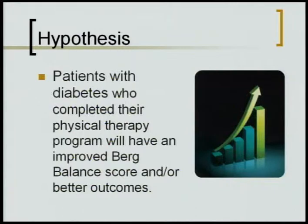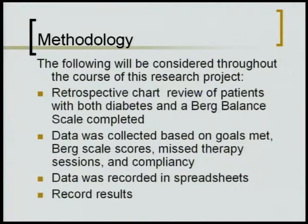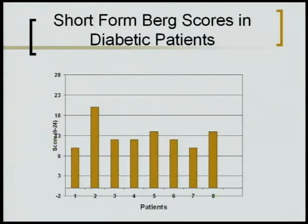My hypothesis is that patients with diabetes who completed their physical therapy program will have an improved Berg Balance score and/or better outcomes. The following will be considered throughout the course of my research project: a retrospective chart review of patients with both diabetes and a Berg Balance Scale completed. The data was collected based on goals met, Berg scale scores, missed therapy sessions, and patient compliancy. The data was recorded in spreadsheets, and the results were also recorded.